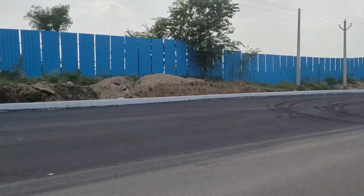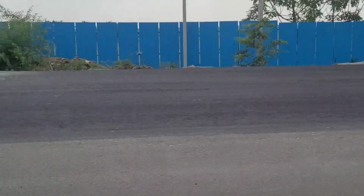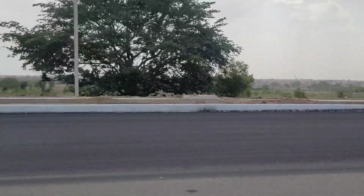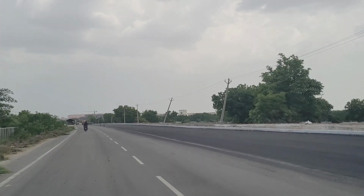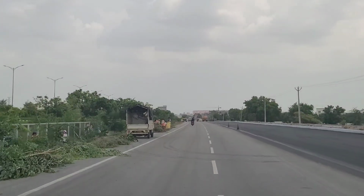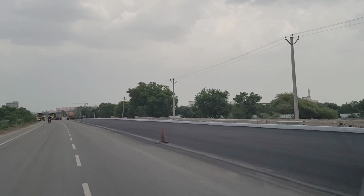So let's get started. We are starting from near the outer ring road service road, which you can see is being expanded to a 4-lane road now. So this is where we are. The development has been going at full pace right now, and almost 40-50% of construction is done and it's almost ready, but subsequent works are also going on right now.